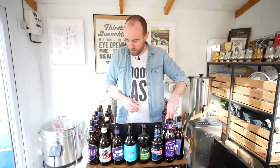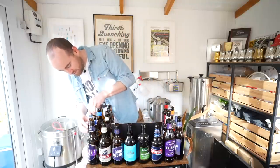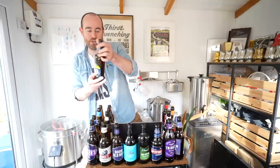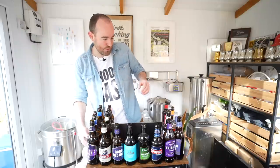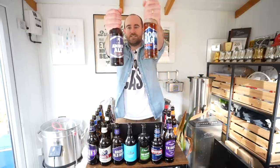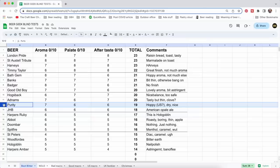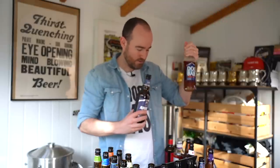And the other American hopped one, I clocked it when I walked in. Even says the American, yeah, there you go, Mount Hood from JHB. So that's got American hops in as well, which is why it had a really citrusy character to it. Yes, so these two, this is the Aldi knockoff. This is the real thing. Doombar came near the bottom. Oh, actually, and the knockoff came bottom. So this was the astringent banoffee pie. That was gnarly. This one came pretty low.